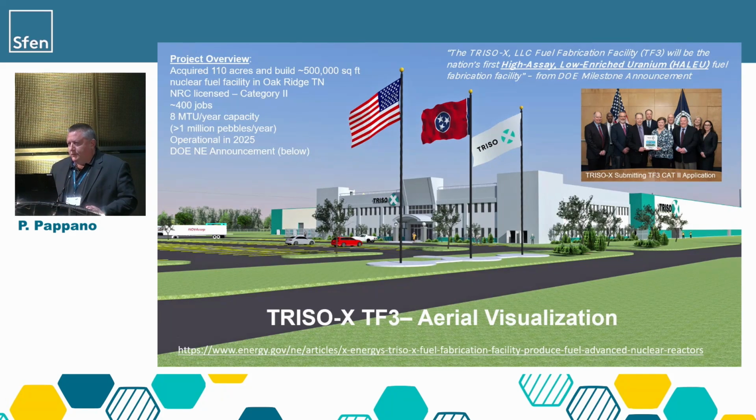NRC licensed Category 2. That's a big deal because in the US, there's 3 categorizations of fuel facilities. There's Category 3, which handle material up to about 5%. They can go to 8%, but they're the 3 facilities that make standard UO2 pellets for light water reactors. Then there's 2 Category 1 facilities, both owned by the same company. Category 1 allows you to go to high enriched uranium, but their customers are primarily government, U.S. Navy, naval reactor fuel, research reactor fuel.